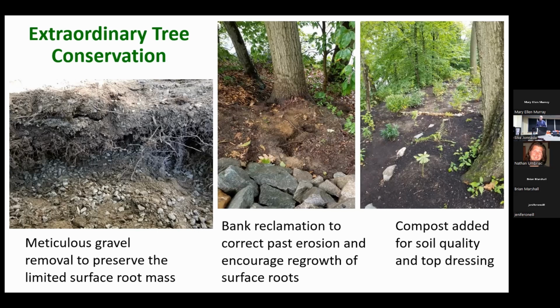And we added in topsoil and compost. So we amended the soil. We replaced some of the soil in order to help that tree. The second picture is a little more deceiving. These rocks at the bottom of the picture are part of the ballast behind the dam. So we're looking down the hill, and several of the trees where the water had gone had eroded away.